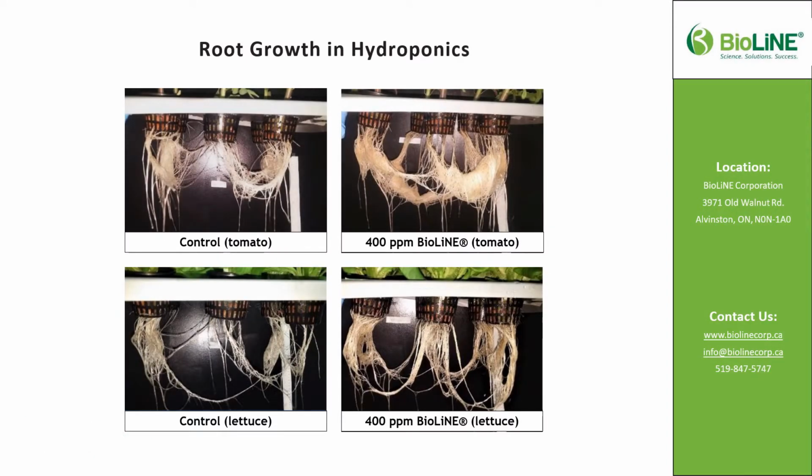BioLiNE has been tested extensively on various crops using hydroponics. In a nutrient-deficient environment, plants invest in root development. The pictures on the right are of roots from lettuce and tomato plants, where BioLiNE has been used to enhance this root growth.